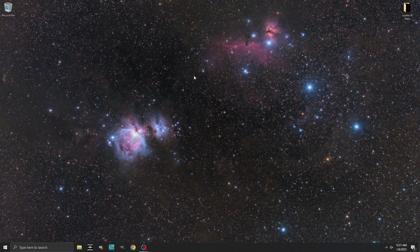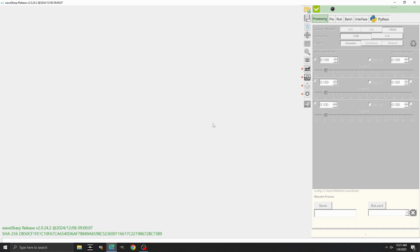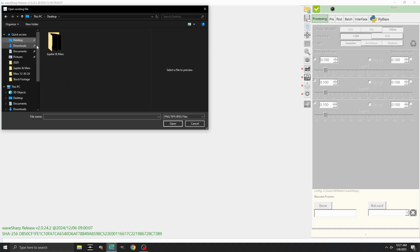So from AutoStakkert, we're going to move on to what used to be called Registax, but has been updated recently into WaveSharp 2.0, which in my opinion is a much improved version of Registax. The team that put this together, that I believe also built Registax, have done an incredible job of simplifying this process while still keeping the tools very powerful. So let's go here. Let's start with Mars for this one.